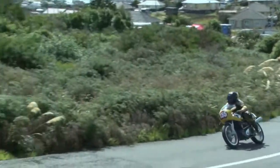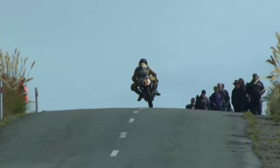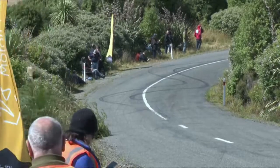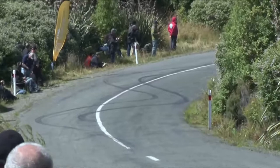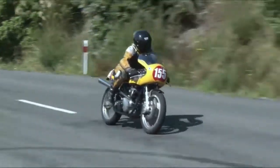Notice how he takes off with his left leg holding it up, because he needed his right leg up to change the gear, the opposite to what we do in modern times with most modern motorcycles, the gear change on the left-hand side. Here we are back to our 122, Gary Cottrell out of Cust on the Norton Manx 500.